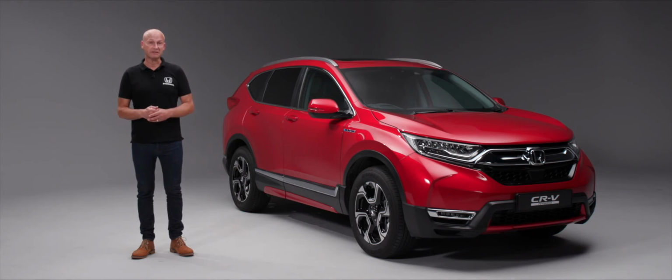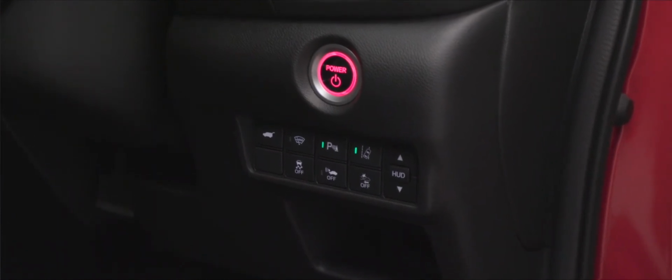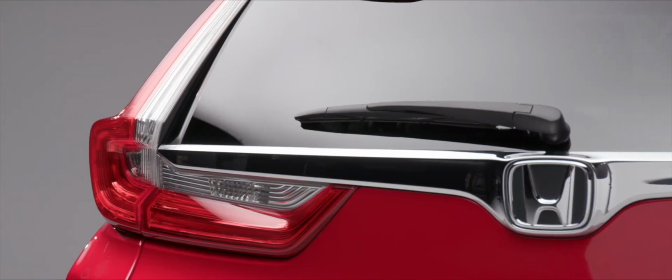Again, keeping me safer. It can also warn you if you're making an unintentional departure from that lane. So if you don't indicate, actually the car will give you audible and visual warning that you might be unintentionally crossing that lane. Of course, if you do indicate, the car does nothing because you've shown it your intention to change lane. As I say, this is just one element of a comprehensive suite of safety and convenience features that we've put into Honda sensing.